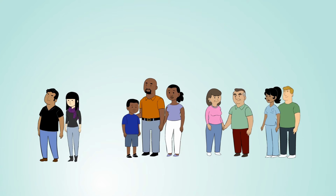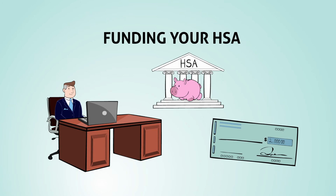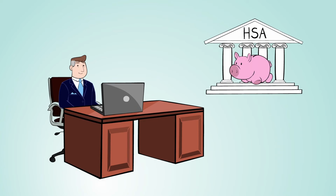Okay, so how do you fund your HSA? There are 2 ways. The first way is through your employer. Some employers choose to help fund this account. This varies by employer. If your employer does help fund your HSA account, the money will be directly deposited.